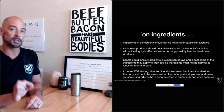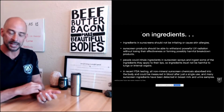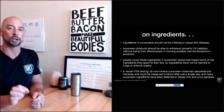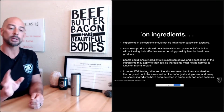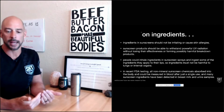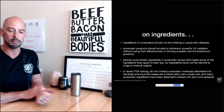But ingredients in sunscreen should not be irritating or cause skin allergies. That's a big red flag if it causes some kind of skin irritation for you. And they should be able to withstand UV rays and not degrade or turn into something that's going to be harmful or toxic to us. And then we usually recommend, first of all, you're going to inhale anything that you put on anyway. So those ingredients should not be toxic to inhale, because once something gets in your lungs, it causes some kind of damage that's different from the damage at the level of the skin.